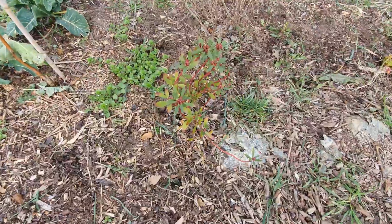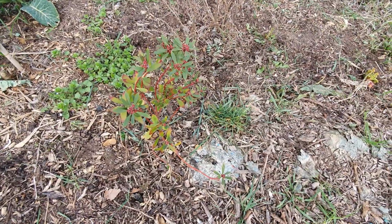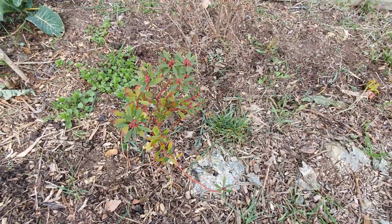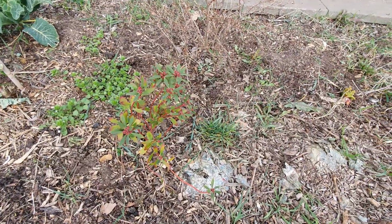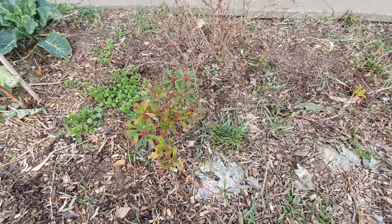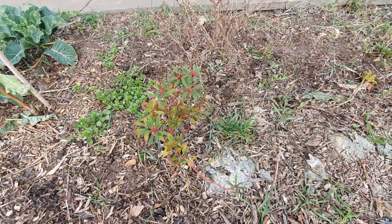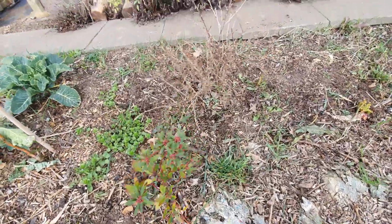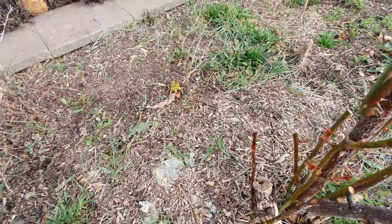So this is the Australian mountain pepper. Now I believe from memory that all the ones that I've got are male. You do need a male and a female if you want the peppercorns from it. But the good thing is the leaves are also good as a flavour, so you can use those in your soups, etc.